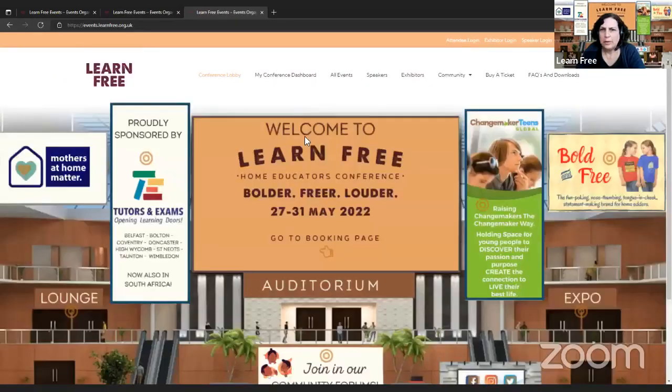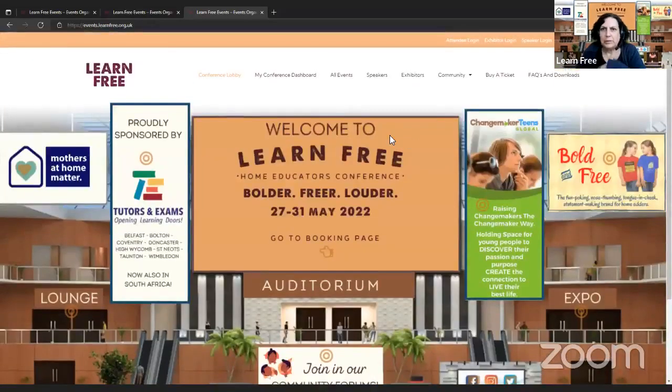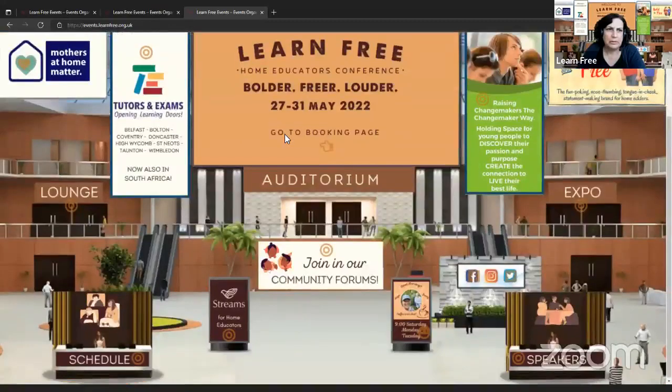All of this does require that you book a ticket. So there's different ways of booking your ticket. It's either go to the booking page here, buy a ticket here, or on the other pages, you'll see it right at the bottom. Up on the top bar, we have attendee login, exhibitor login, and speaker login. So that's where you can go and log in for conference if you are logged out.